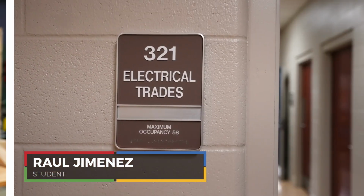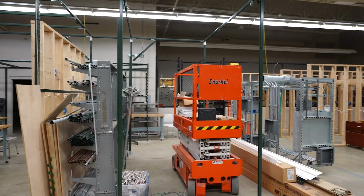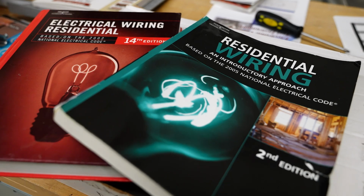My name is Raul Jimenez, and this is the electrical manufacturing program at Start High School. A typical day usually consists of us running over the plan for the next project Mr. Abbott wants us to do. Some days we come right out in the lab and we start to do physical work. Other times we have to do some book work in order to get to a point where we can do the lab work. So the program, we learn a lot of different skills here.